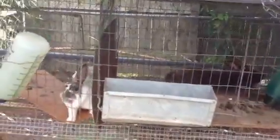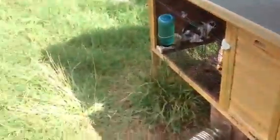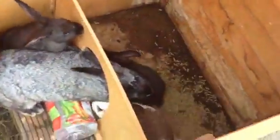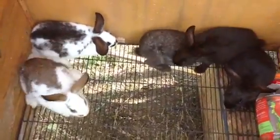I'll still probably have anywhere between 10 and 15 breeder does and a couple bucks. Let me show you what I have now, and then I'll tell you the future of it. This is that mixed doe with her litter, and it just being summer, they're just not growing off. I'll probably sell them as pets.